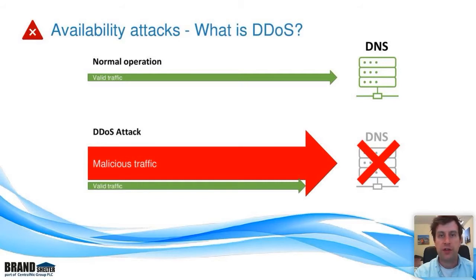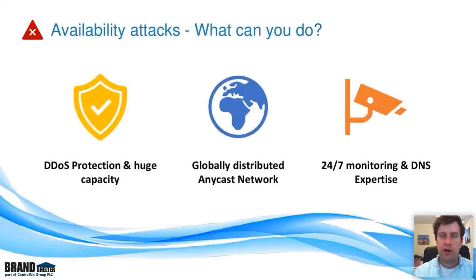Now, the prevalence of DDoS attacks is increasing and has been increasing as the internet has evolved, and they are used as a tool to take offline services and affect the companies behind them. You've probably heard about many DDoS attacks or been affected by them when services have gone offline. There are things you can do about those types of attacks.